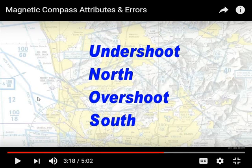And overshoot south. That means if you're turning towards the south, you need to go past the heading you think you need to go to, and you roll out, and then the compass is going to come back to where it's supposed to be. So you need to write UNOS. You need to write down there, this is what the pilot needs to do. This isn't describing that last one there with lead and lag. That's describing what the compass does. This is what you as the pilot need to do.